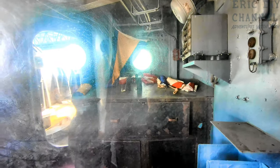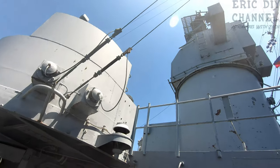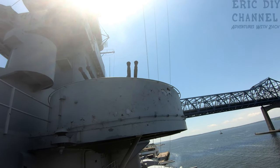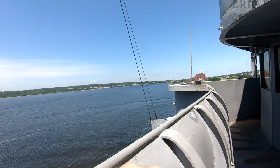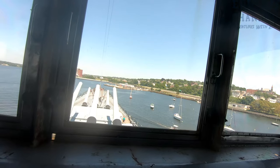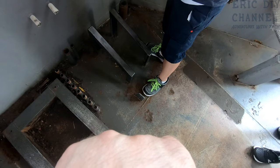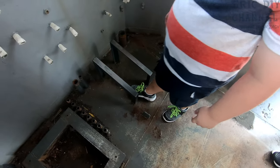What does this do? Whoa, look at that. This moves. That's because they have it locked. It closes this off. Why are there holes in the bottom? Because if there are holes, then they would probably be safe. Those look like conduit pipes for electrical wires.